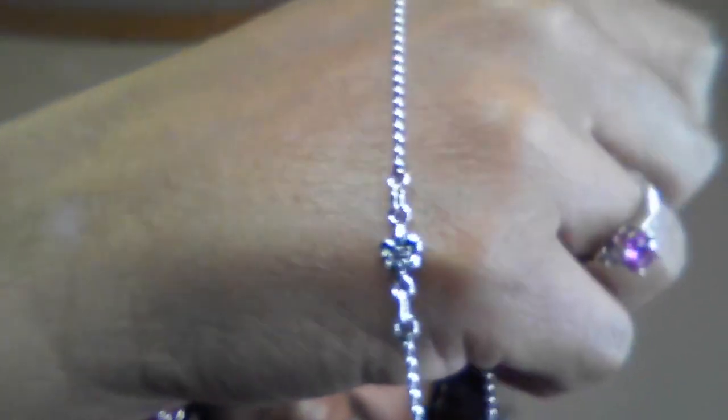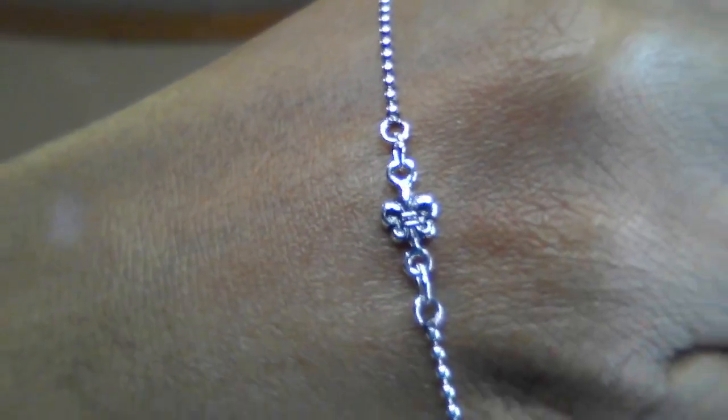My girl Val helped me figure that out. Because at first I saw a butterfly, then I saw the fleur, which is lily in French. I did not know that. She shared that with me. Very cute. And this would also be good for layering.